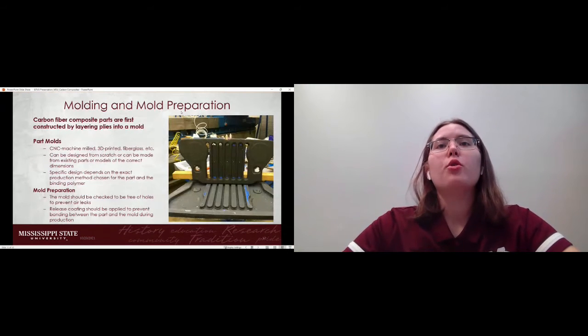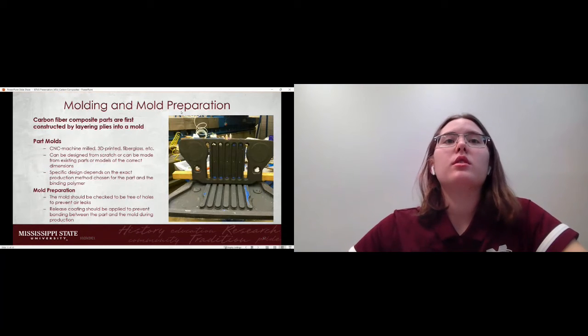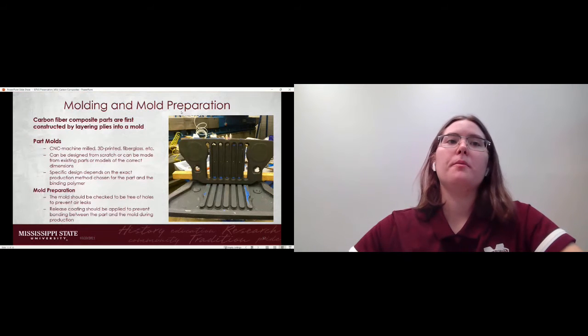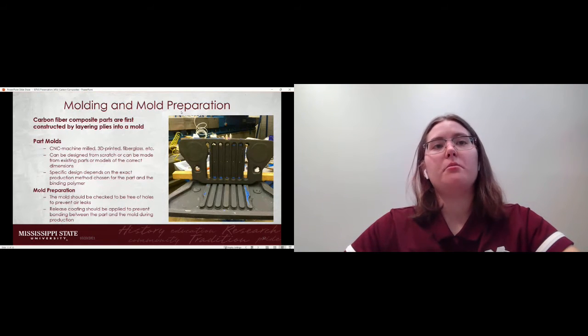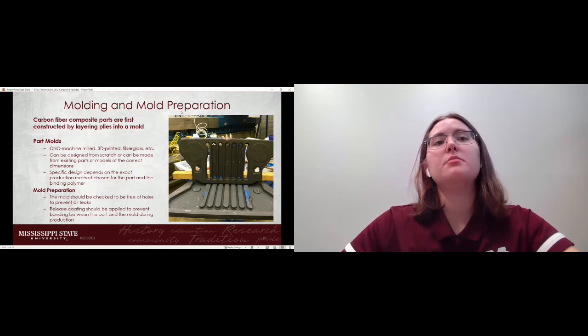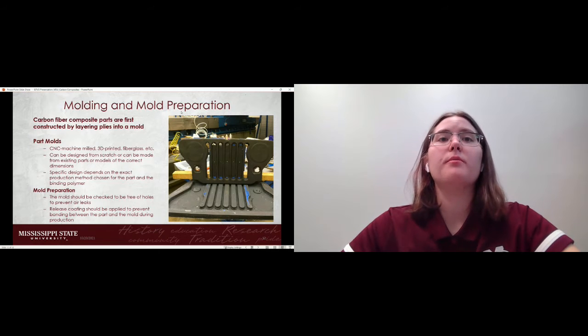So for molding and mold preparation, composite parts will first be constructed by layering plies into a mold. So the mold of a part can be almost anything. You can have a CNC part milled out of foam. You can have it 3D printed and sealed off. It can be a fiberglass mold, etc.